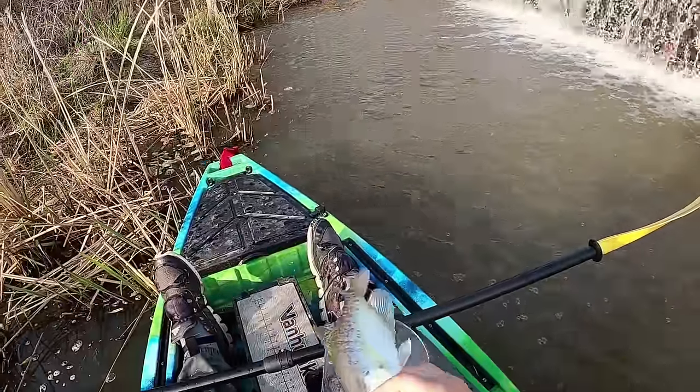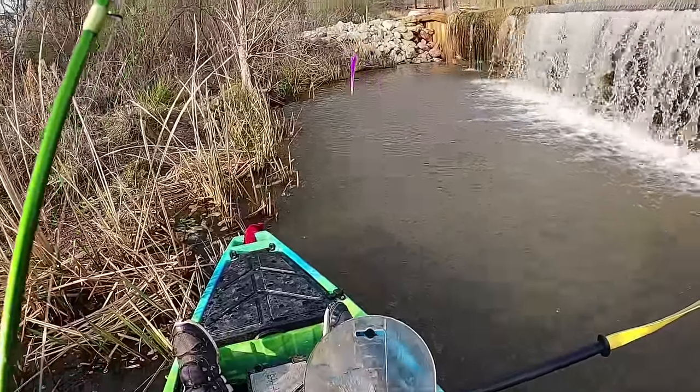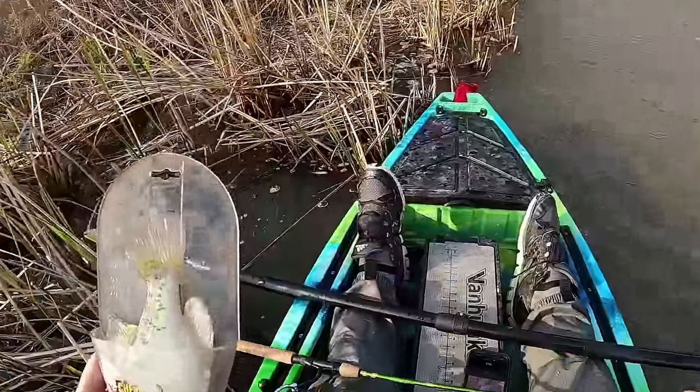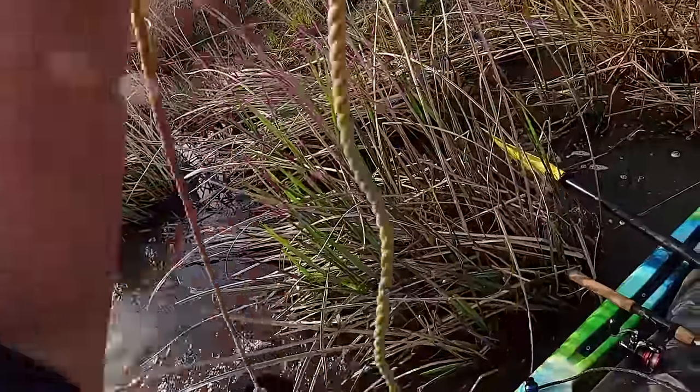Not huge crappie. They're not huge. Look at there. 10 1/4, guys. Almost 10 1/2. Look at there. Almost 10 1/2 inches. We're going to keep this one. That's what I'm talking about. Another keeper on the board, baby.